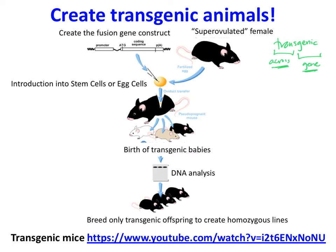Now, first in this illustration, we need to create the fusion gene construct. And in this case, we're looking at a gene that has a promoter and then a protein coding region. And this could be a promoter from one animal and a gene from a second animal. In any way, we'll be creating this fusion gene using restriction enzymes, DNA ligase, and usually bacterial transformation to make many copies of the gene. Additionally, we need a super ovulated female or a female who has been treated with hormones to produce many ovules at one time, many eggs released at a single time.